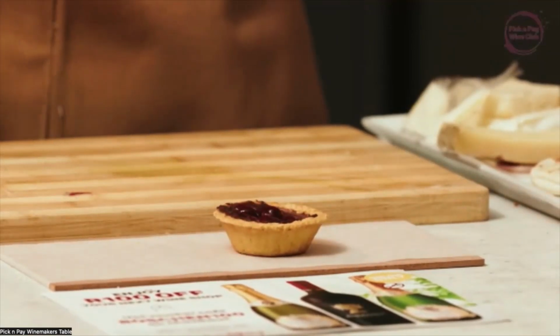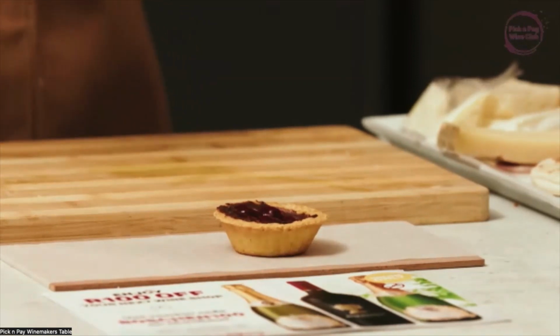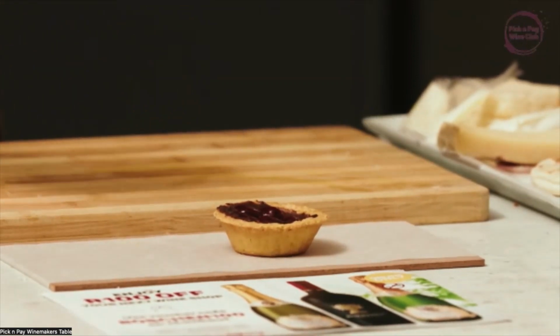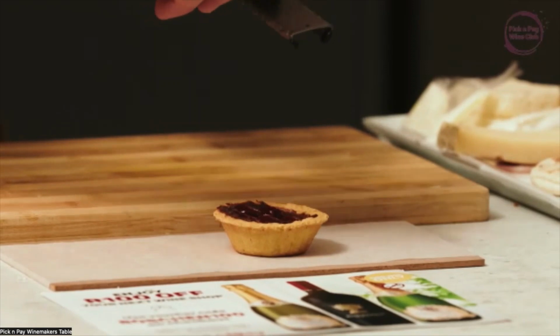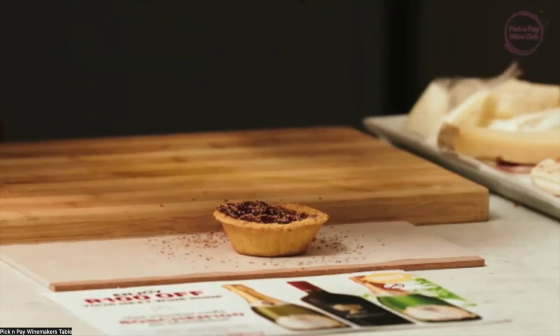And then just to add its last little bit of decadence, we're back again with our grater. We've been zesting all night. There we are. I'm going to use the end so I don't get any of the other stuff. A little bit of dark chocolate. So that dark chocolate, we're just going to grate straight over it.